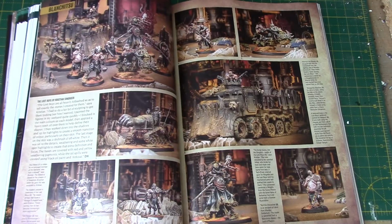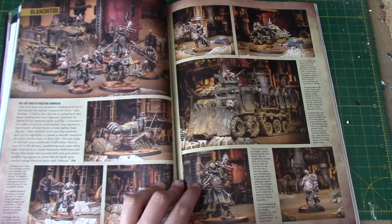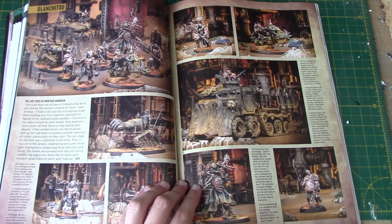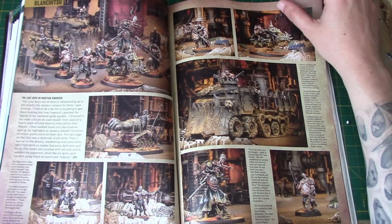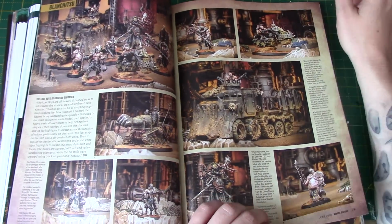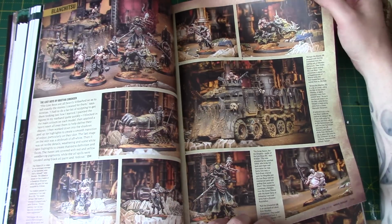I love this warband as well. Very sort of post-apoc, similar to the one I've been working on that you might have seen in our Necromunda videos. Obviously this one is far superior in quality, but it's amazing. I love the sort of big fist on the tracks, and then the battle wagon they've got there as well. There's a guy on a bike. Really cool.